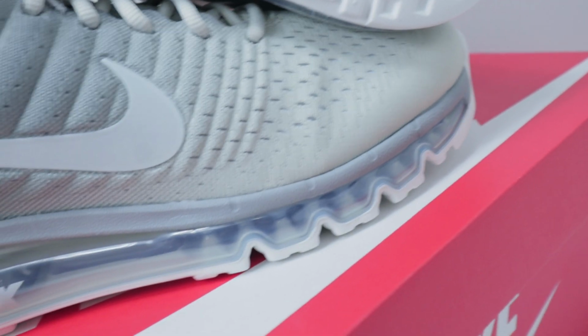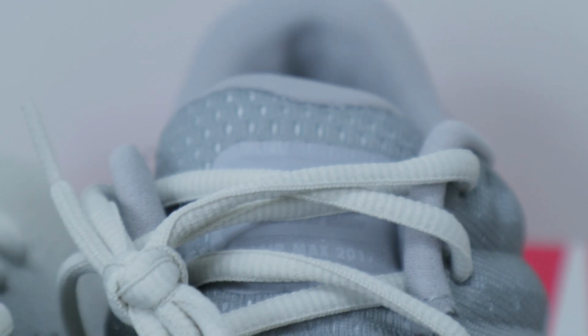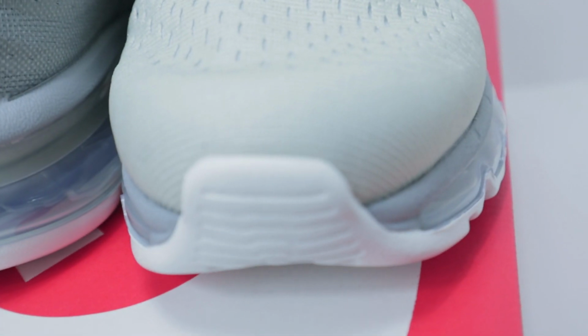Do I think I'll be able to make some profit on this pair? This might be, again, one of those rare incidents where I bought something without doing too much research, and it low-key might be a return, but I should be able to sell it for around $150. Let's hope on that. If not, you know, it's from the Nike outlet. You have 60 days to return it.